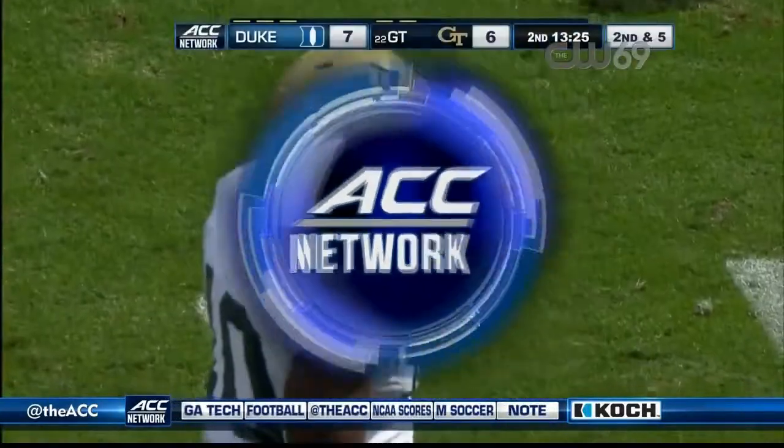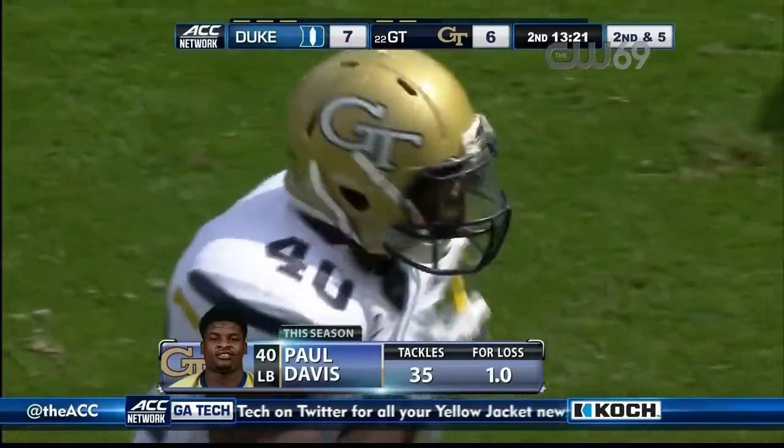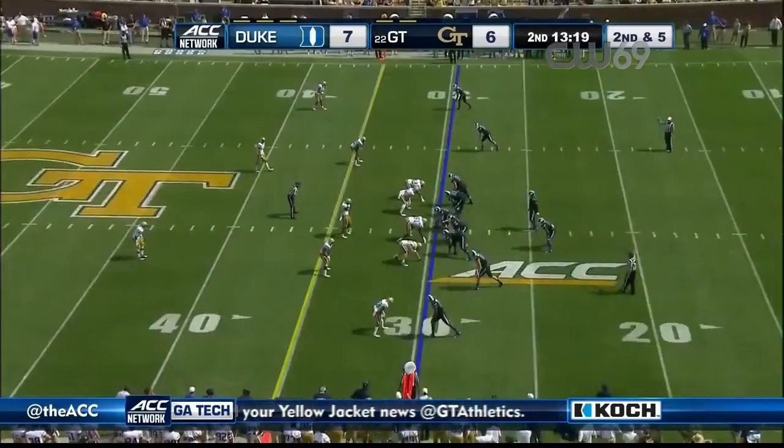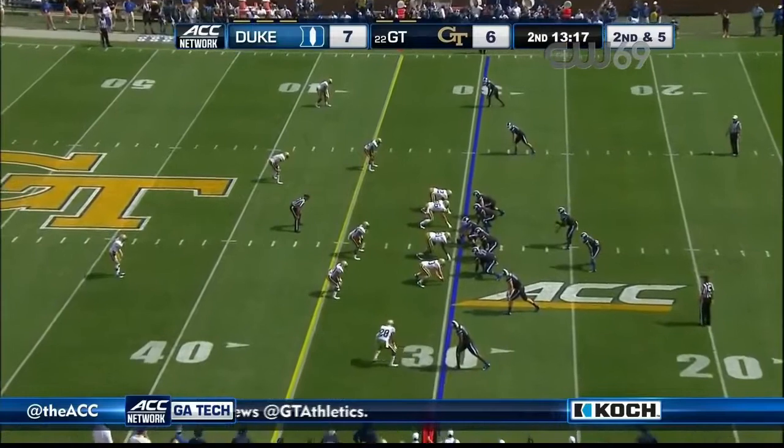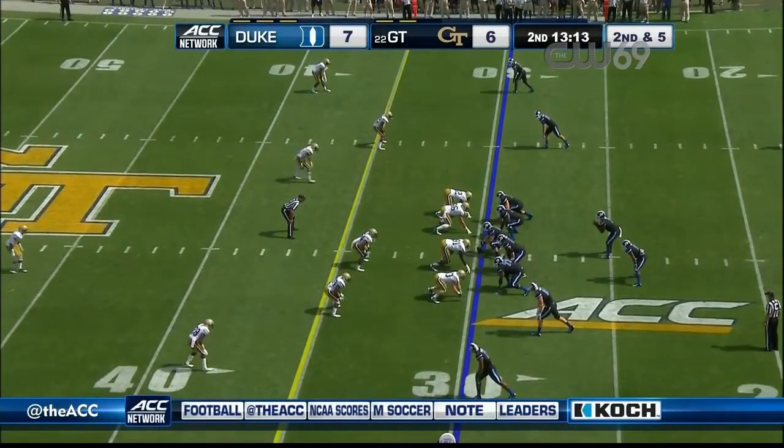Excellent job. Now, that was an adjustment that the defensive coordinator, Ted Roof, had to make. They were not defending the interior part of the zone read. Paul Davis steps up and makes a play right there. Davis, the leading tackler on this team. Snead comes in. Wilson goes out.